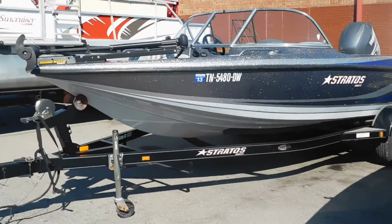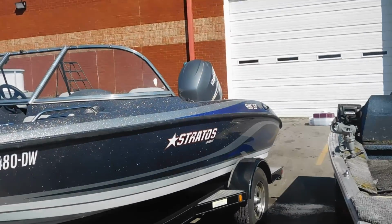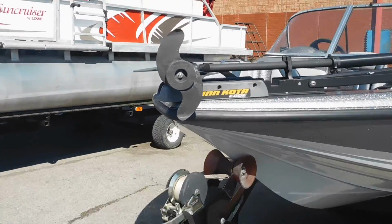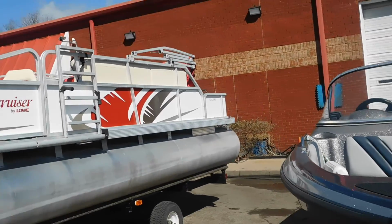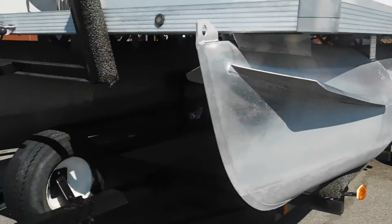And here's where we're mainly running into right now. This is a boat that's got a 13 sticker. It's been sitting for 10 years. And it's about ready to hit. We've got a lake test on it. Here's a pontoon boat. 19 sticker. It's been sitting.